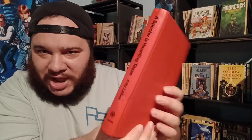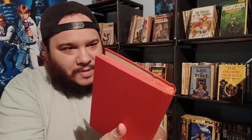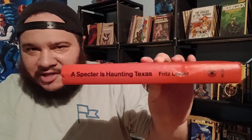And so what they sent me did not have the dust jacket. And in addition, it looked like someone had stepped on this with a boot. I don't know how well it shows up, but it looks like there are tread marks on this poor science fiction book club edition of A Spectre is Haunting Texas. Yeah, you can really see it right there.